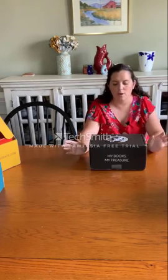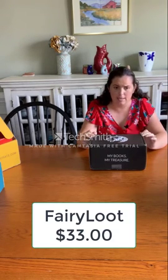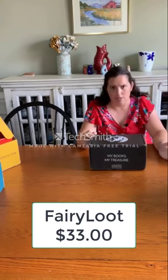That being said, because Fairy Loot has so many US customers, they're collaborating with a fulfillment center stateside. The reason they did that was to lower the costs for US and Canadian consumers, which I thought was very nice of them. So how much will this box cost you? This box will cost you $33. It is $4 more expensive than the US based boxes.